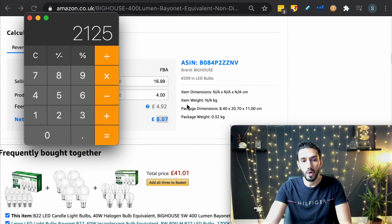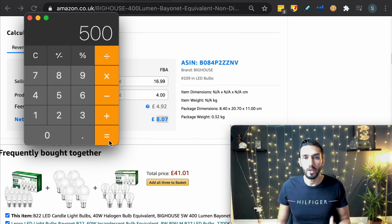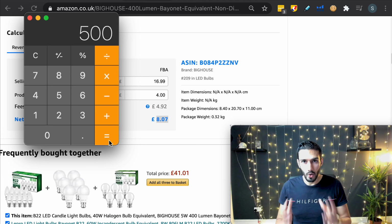So in terms of product costs, let's say we're using the £4 example. We do 4 multiplied by 125. So you're paying your supplier up front an even number there, £500. And you're paying that obviously before you receive any products. Now this is just products and shipping.